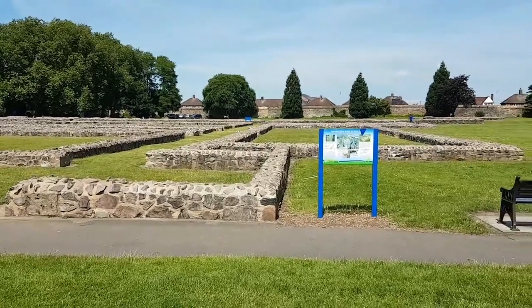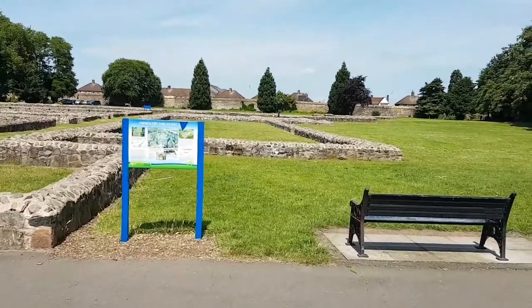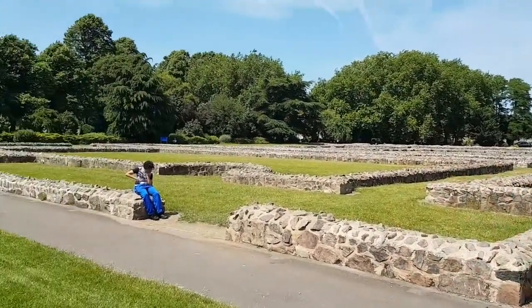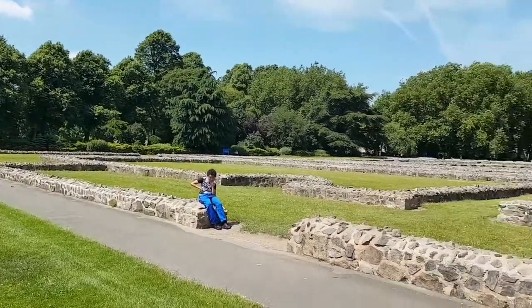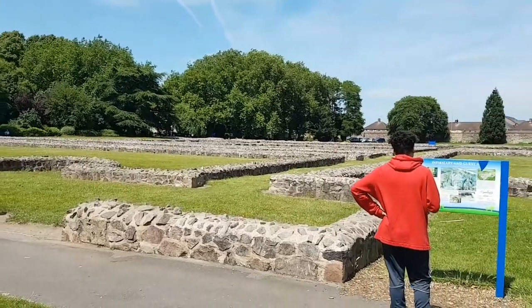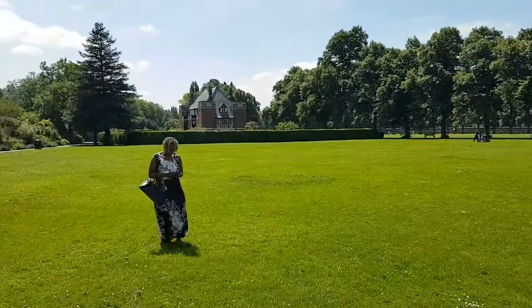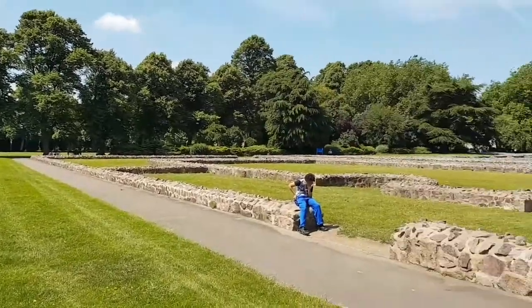And here we are in Abbey Park in Leicester, and we're looking at the infirmary and guest house ruins, which really are ruined. A series of small walls here, but they used to be buildings, so they say. And it's a beautiful sunny day here in June.